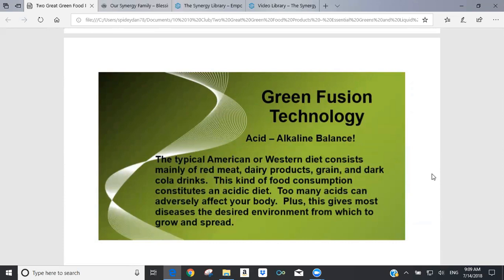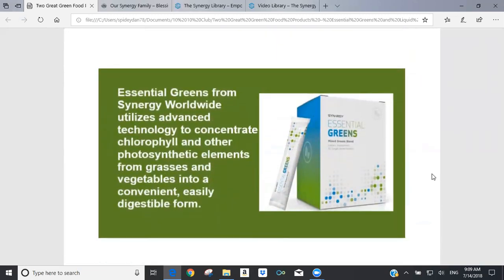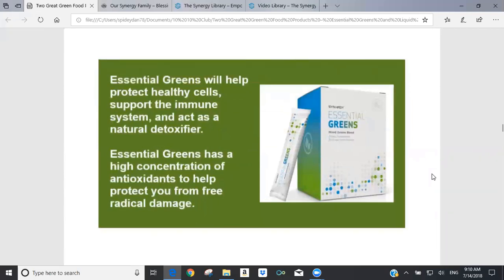Now, when we look at this, Synergy Worldwide has created an excellent product in essential greens. It utilizes this advanced technology to concentrate chlorophyll and other photosynthetic elements from grasses and vegetables into a convenient and easily digestible form. And when you look at this, those ingredients that are in essential greens are going to help protect healthy cells. They're going to help support the immune system. They're going to act as a natural detoxifier.